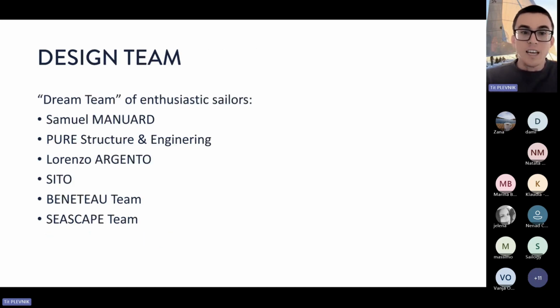So the design team, I call it a dream team because it's pretty extensive, right? Usually the design teams of boats are smaller. So here we had a pretty wide and numerous team, but with a clear reason, and I will explain. I think that one of the main things is that all of these people I will be mentioning here are enthusiastic sailors, which is clearly visible in the final product, right?